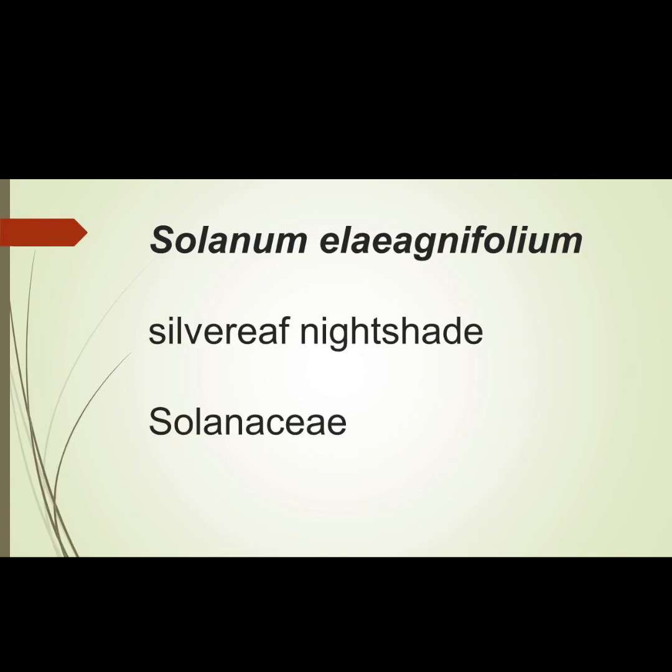Solanum is from the Latin solari, which means to relieve or provide comfort. Anum specifically refers to the narcotic properties of some of the species. Elaeagnifolium refers to leaves like Elaeagnus, which is a genus of Russian olive. Russian olive is actually on our noxious weed plant list, and a species that we'll learn later in the semester.